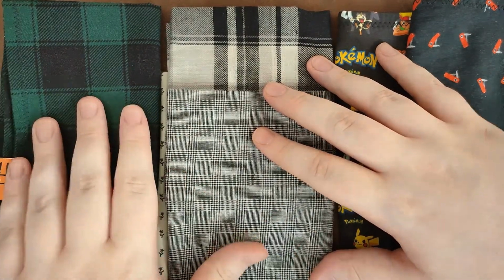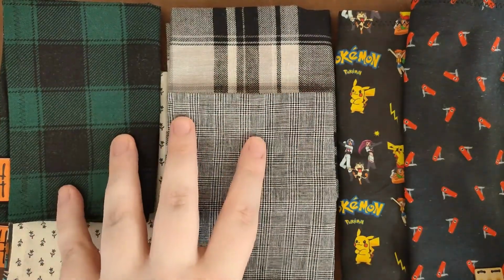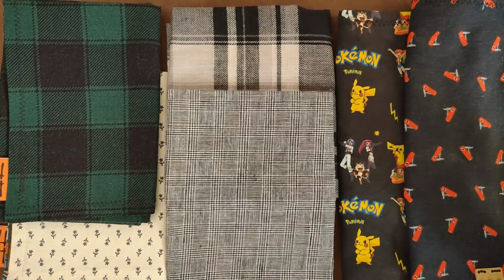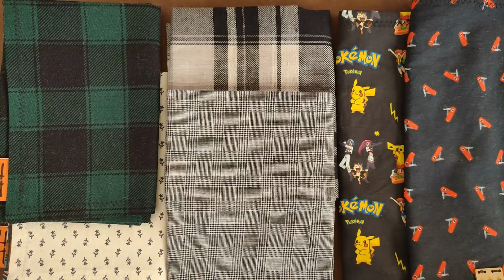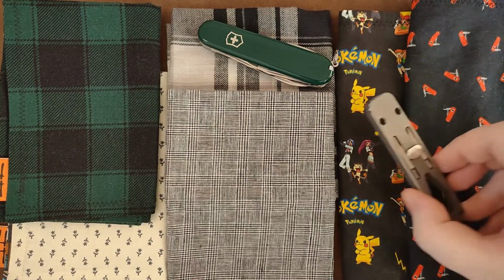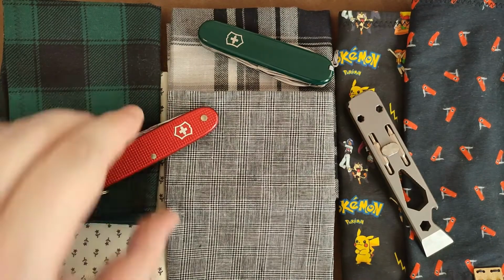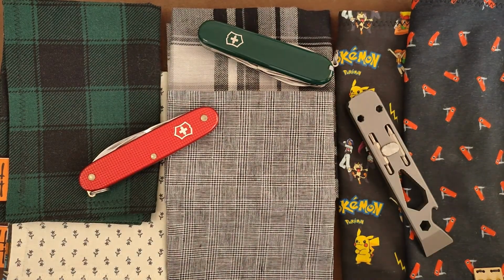So here I have a selection of different handkerchiefs that I carry, all slightly different, and we'll go through those in a bit more detail later. However, this is mostly just going to be set dressing whilst I talk, and for the fun of it, let's throw some other EDC stuff here. Ooh, pretty. There we go. So, why carry a handkerchief?